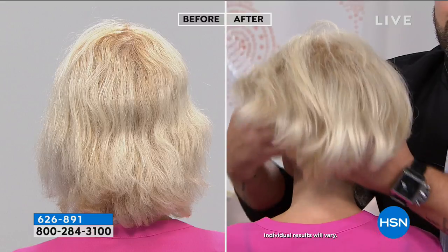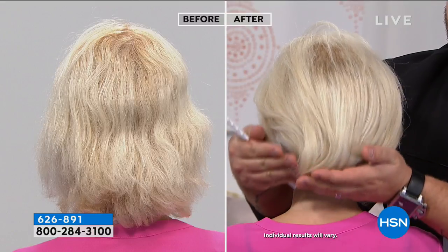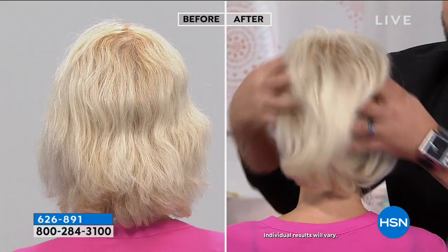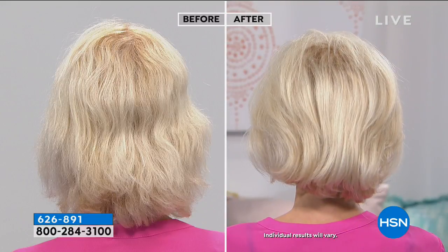The shine is crazy. I'm even amazed at it. Like, it just gets better and better. That's one application, because again, they came in, we washed their hair with it, and you're seeing it live with a round brush, a blow dryer. Yeah. We'll start layering in.